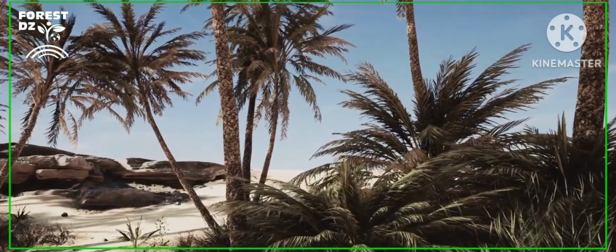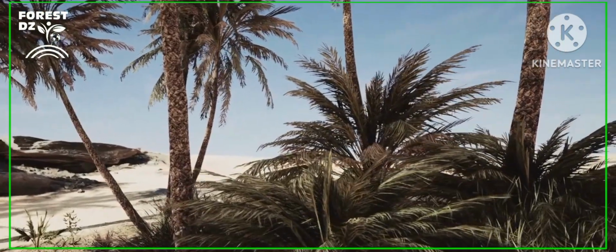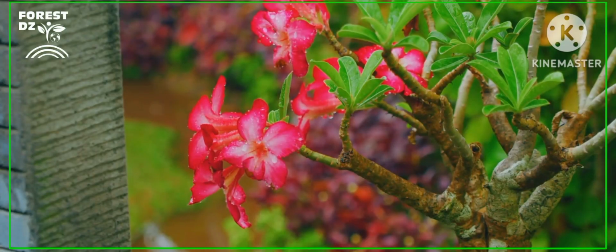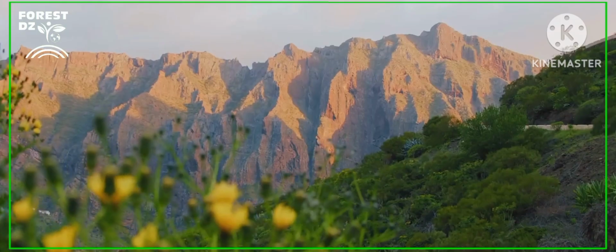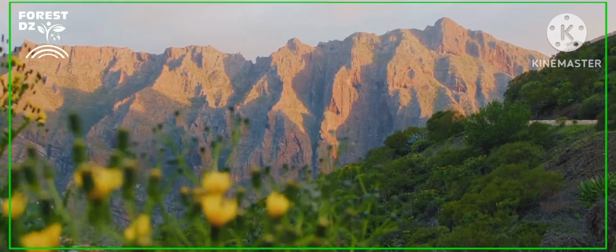One such marvel is the desert rose, a peculiar plant that has adapted to the island's arid conditions. Its swollen trunk, akin to a bottle, stores water for survival. Its flowers? Well, they are a sight to behold, with vibrant pink petals that could easily be mistaken for a blushing bride's bouquet.